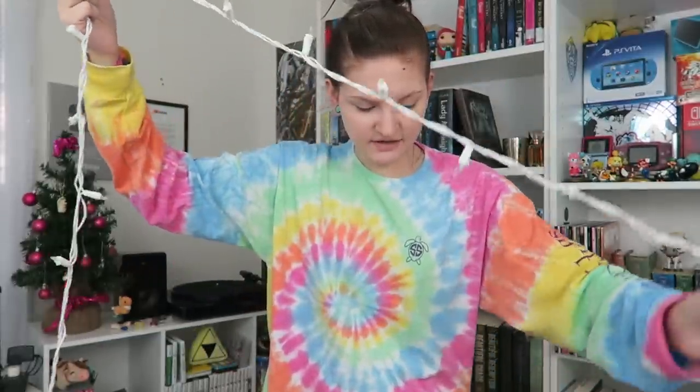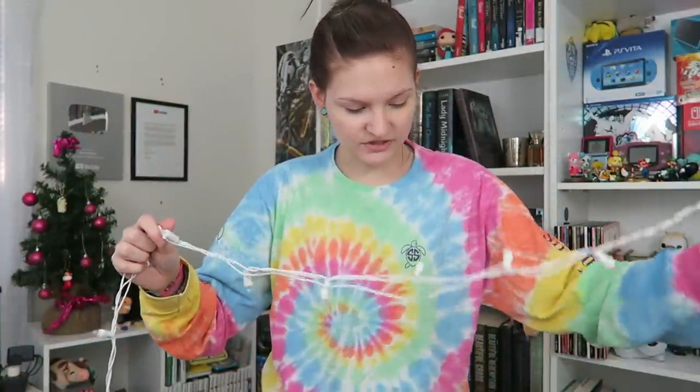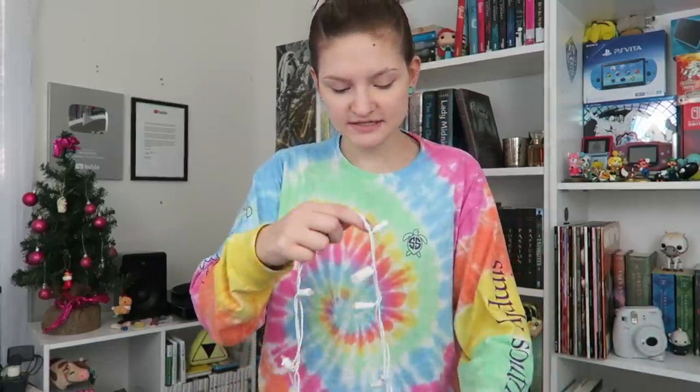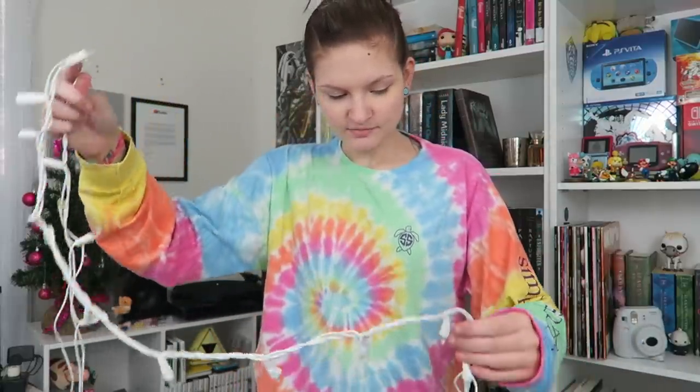And I used to have these around the ceiling of my bedroom a long time ago, and I've had them in storage ever since. And they're pretty long, so I think I'm just gonna try to connect all three of my bookcases with these lights, because I think they're long enough.